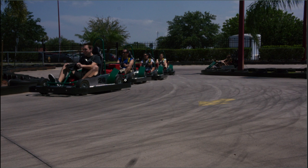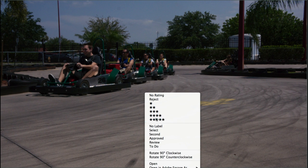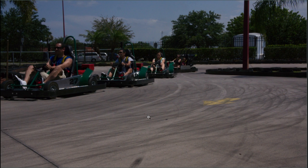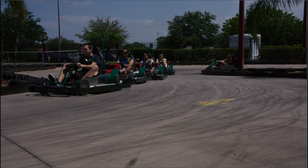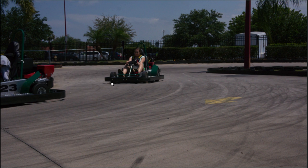I really like this. They're all four lined up right in a row. That was very nice. And they're all the same type of cart. Star that one. And this one too. That's kind of the same setup.